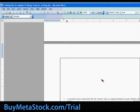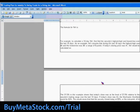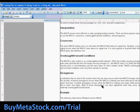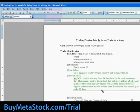Comparative relative strength is the security against the overall market. Internal relative strength is the security. I don't have it in there. I'll cut and paste it in here for you. Is the security against itself. So normal RSI is the security against itself. Comparative relative strength is the security against the overall market. And external RSI is calculated by IBD, Investors Business Daily.